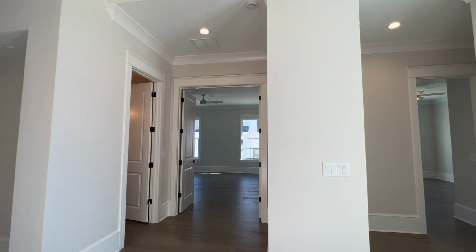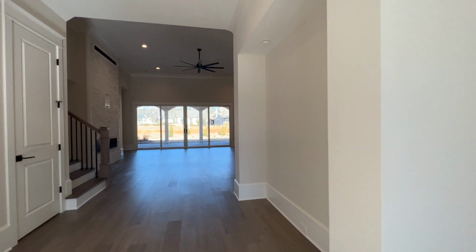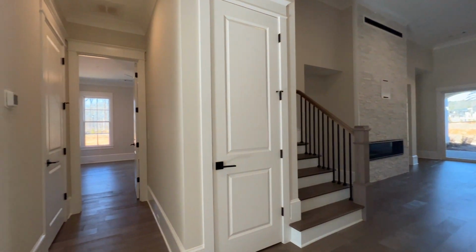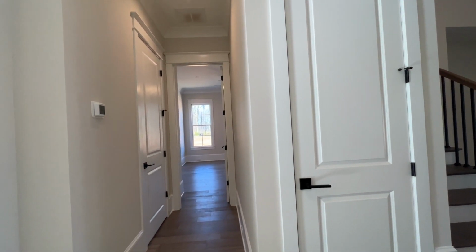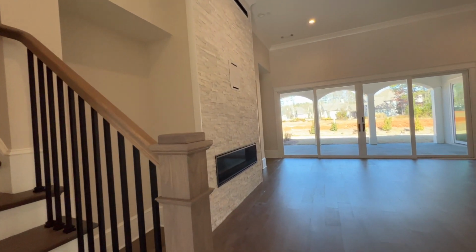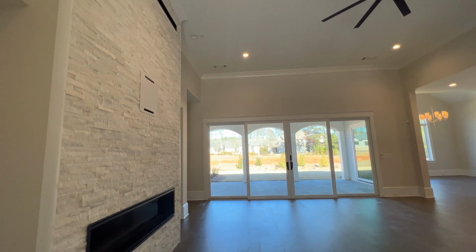And what makes this home unique is the caliber of home, the space of the home on a single floor. This is a ranch style home, and most of the primary living is done on the main floor. And don't let the size of the home deceive you. It is a massive, massive home spread across a single floor primarily.